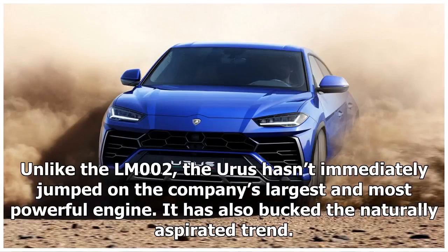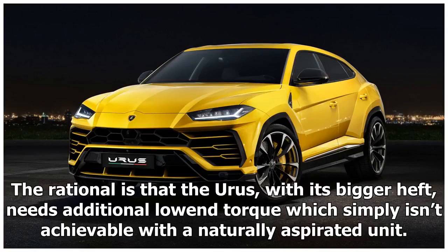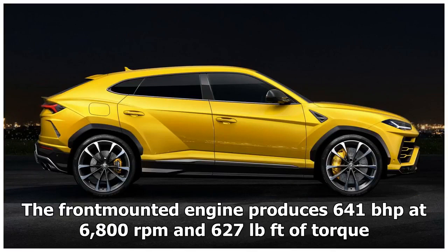Unlike the LM002, the Urus hasn't immediately jumped on the company's largest and most powerful engine. It has also bucked the naturally aspirated trend. It uses the familiar 4.0-liter V8 with twin turbochargers. The rationale is that the Urus, with its bigger heft, needs additional low-end torque which simply isn't achievable with a naturally aspirated unit. The front-mounted engine produces 641 bhp at 6,800 rpm and 627 pound-feet of torque.